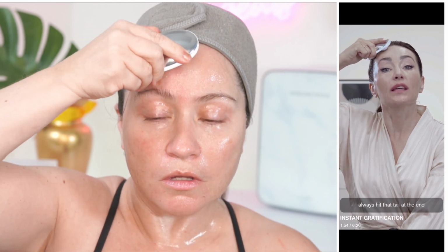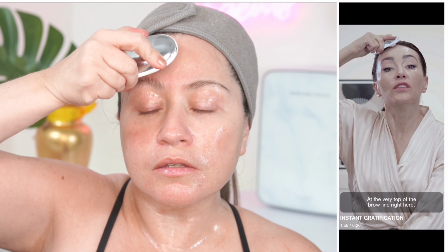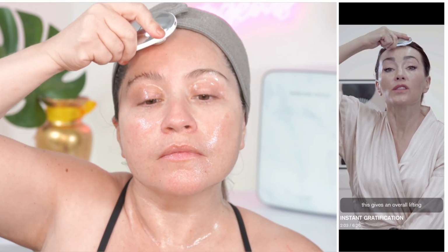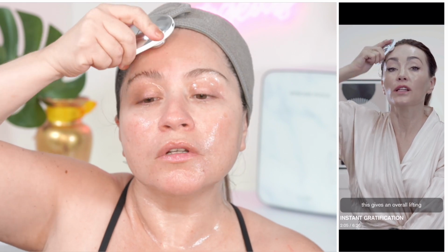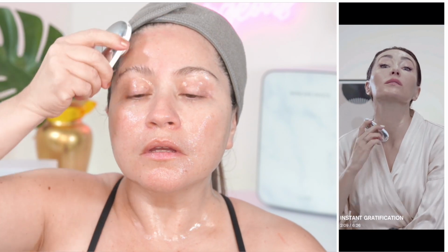So the video is there to guide you, to give ideas of movements, but you can find movements that work the best for you. And as she mentioned, you can also do this little wiggle at the hairline to give an extra lift. And then up. And up.